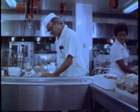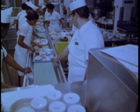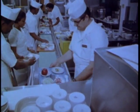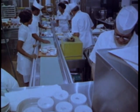So your job isn't like in some restaurant. No, indeed. It's got a lot more to it than that. You're one part of a whole complicated system that it takes to get the right food to every patient at every meal.